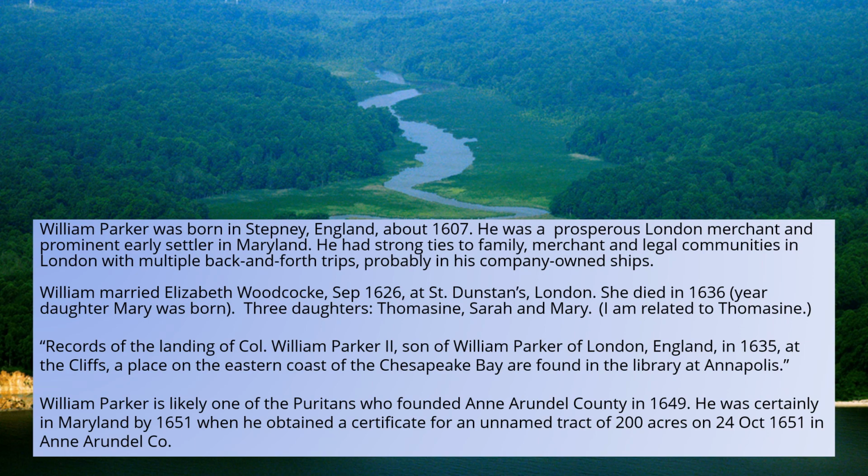He married Elizabeth Woodcock in 1626 at St. Dunstan's, London, and she died 10 years later after their third daughter, Mary, was born. I am related to her first child and first daughter, Thomasine. And it's interesting to me, Thomasine married into the Kent family, and the Kent family owned a large holding just north of the Parkers Creek area. So she settled into this area, having married into that family.